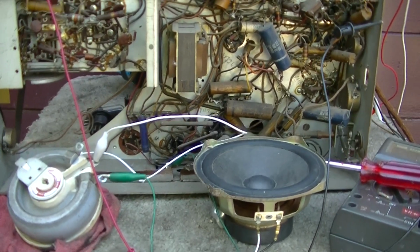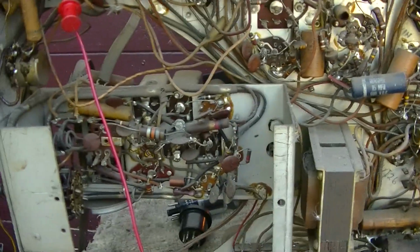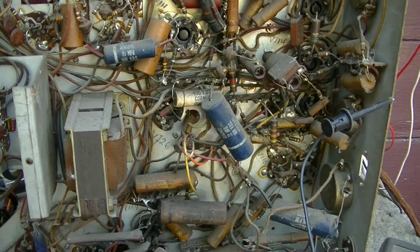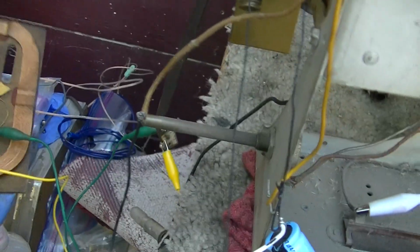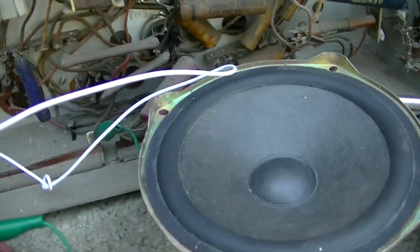Can't beat a little Zeppelin when you're working on an old arcing IF transformer, Hoffman console stereo. Okay, it's getting KNX. Does that qualify as being alive on AM?